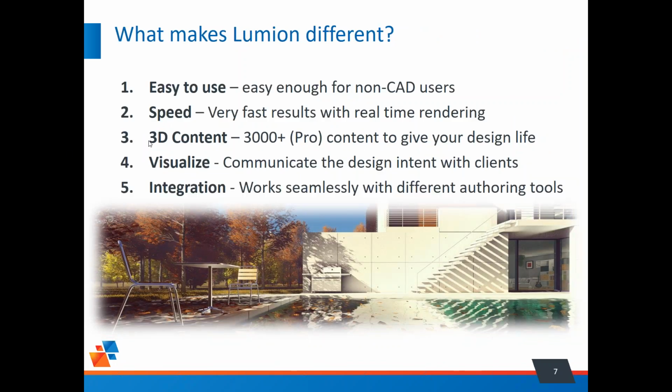Let me just go on here. So let's look at what makes Lumion different. Michelle, do you want to chime in on this one here? Certainly, one of my favorite topics.